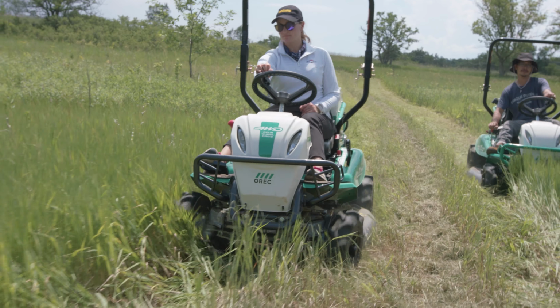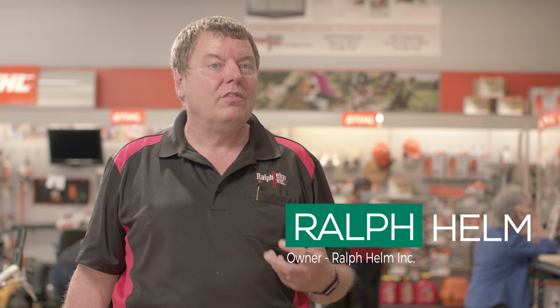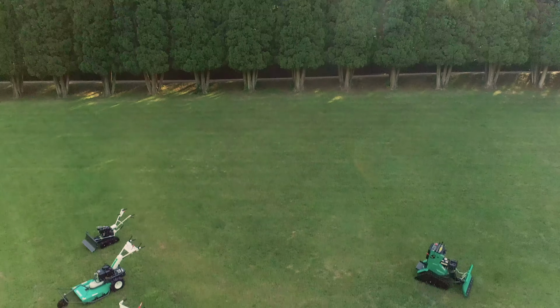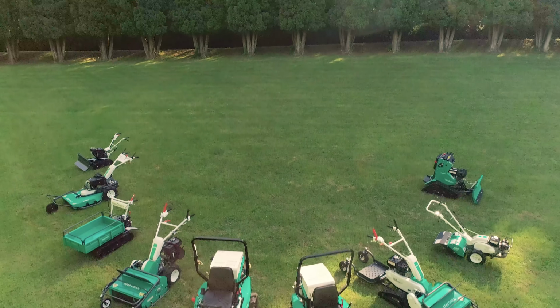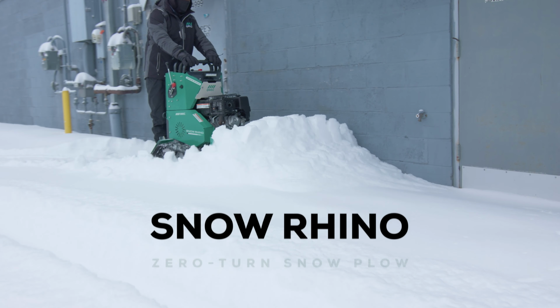Ralph Helm Inc. are constantly looking for new products, innovative products that will meet the needs of our customers, something that maybe nobody else has. So during that search, we came across the Orec company, and it had a number of products that would fit that bill. So we started off with the snow lineup with Orec. The Snow Rhino in particular, which is a stand-on zero-turn snowplow.